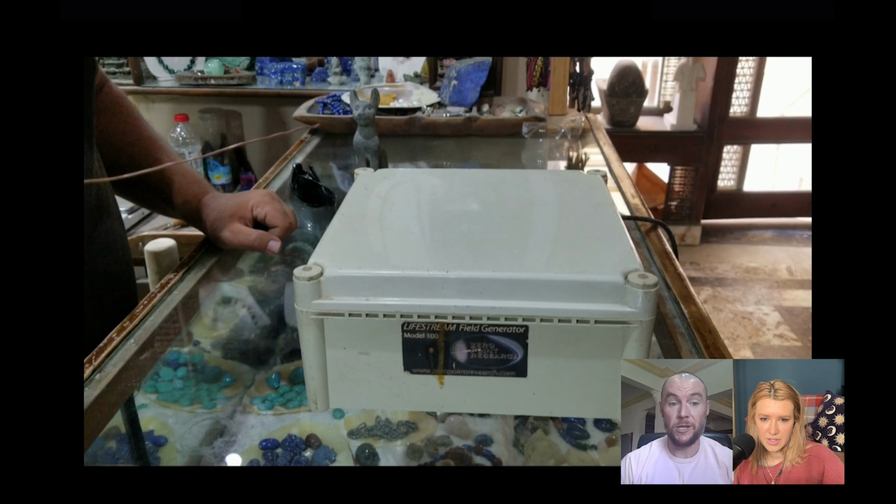Okay, so this machine is from Yusuf's shop. Yep. And it is a machine that generates an electromagnet. And I'm sure you've seen it and heard about this machine because other people have used it and done some experiments on this thing. Yeah, I've seen Yusuf. But I'm going to explain exactly how and why this thing works. Not the machine, but the stones.